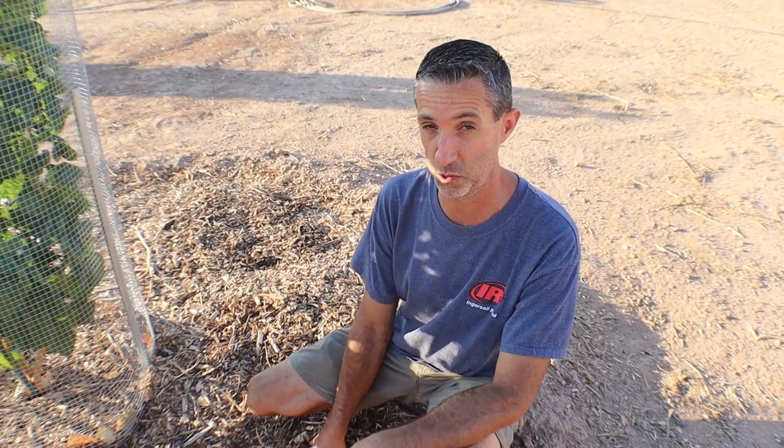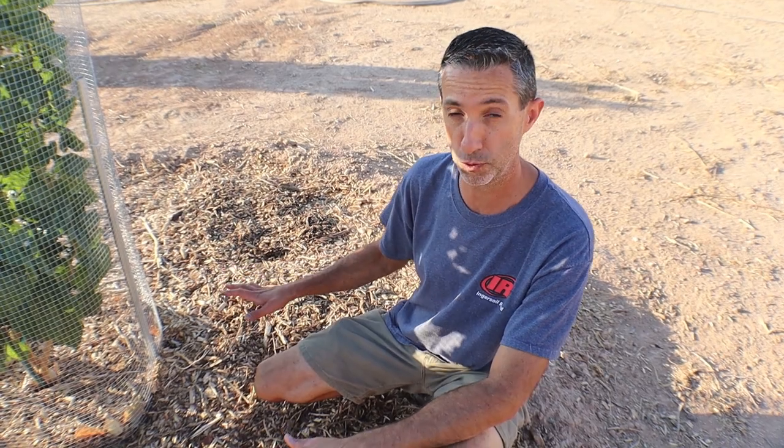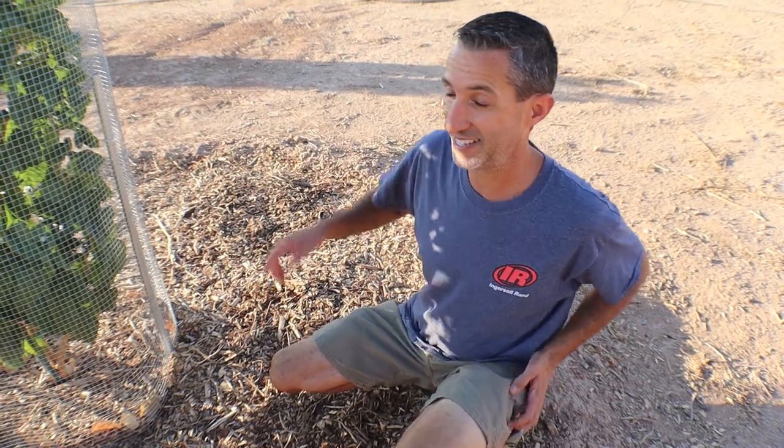And of course, now we're building soil out here for them to grow into, cooling the actual soil temperature down for these trees so that they're really, really happy. Anyhow, that's exciting to see.